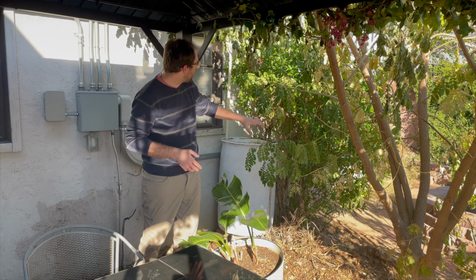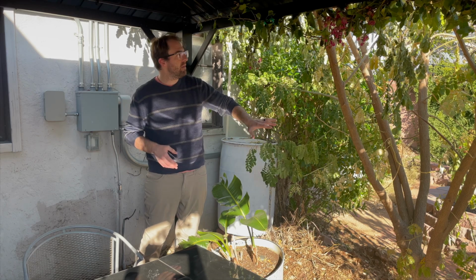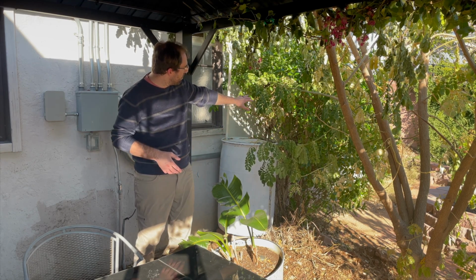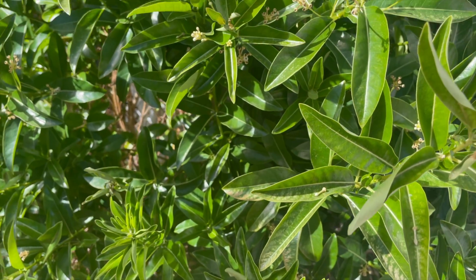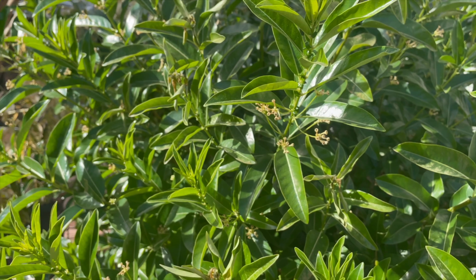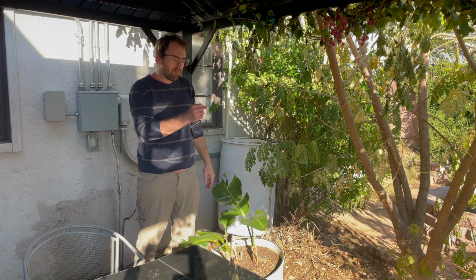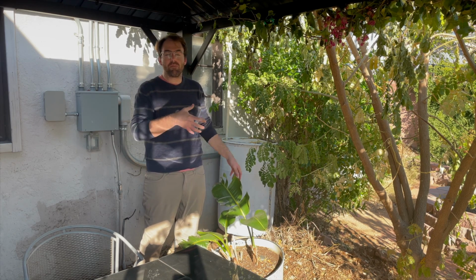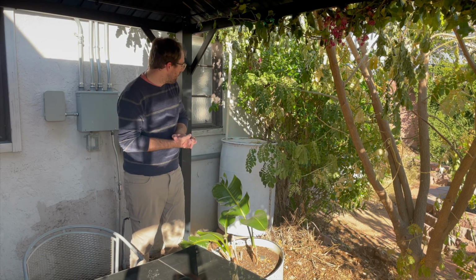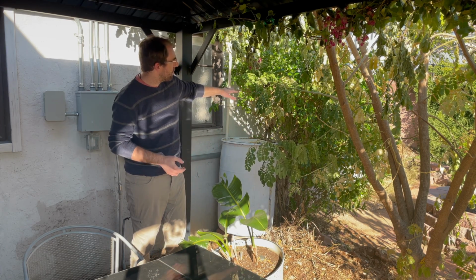In this space, I do have some flowering trees and flowering plants. Back here is a day blooming jasmine, a member of the tomato family, actually. So it creates these really small white flowers, but they smell amazing. It smells just like jasmine. So really pretty tree. I actually need to trim it down a little bit.